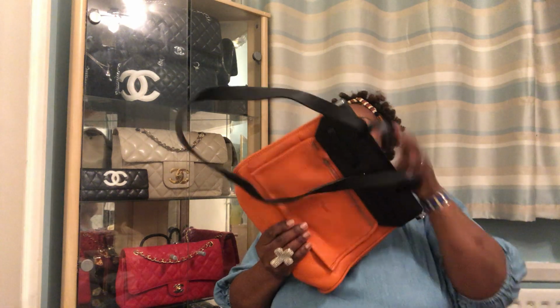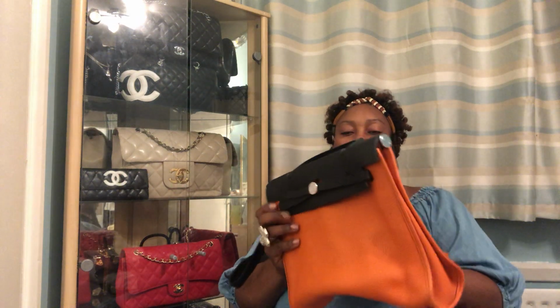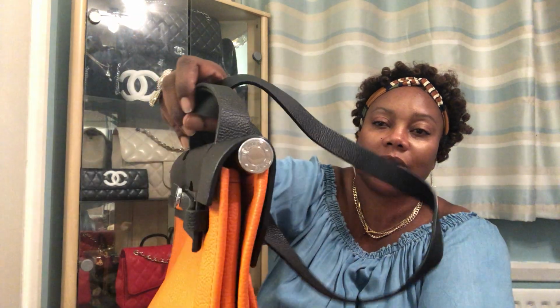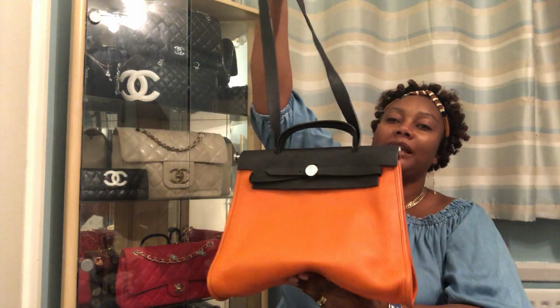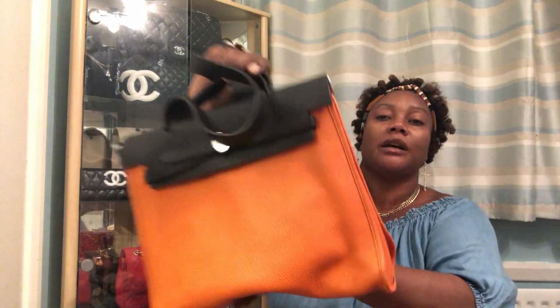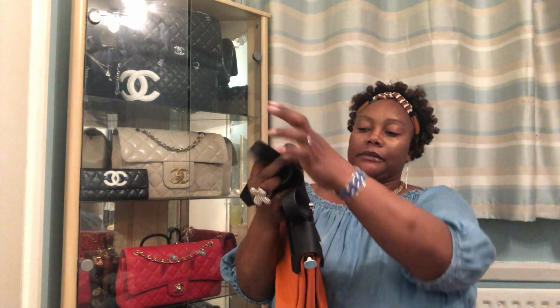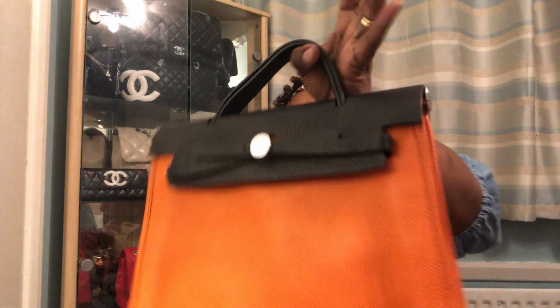So the next Hermes inspired bag, I believe it's inspired, is this. It's actually called the Hermes hair bag. So here it is. The quality of the leather is amazing. It's stunning. It's got the Hermes logo there. I just like the way it's made. It's a stunning bag. And this one, because of the quality of the leather, oh, it's Togo leather. It's a beautiful bag. And I will keep this one just because of the quality of the leather.